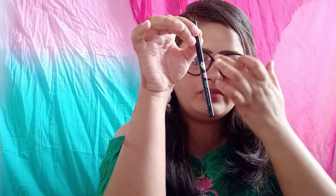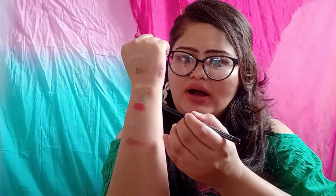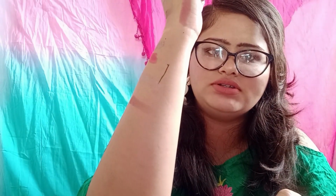And this is also by Nykaa. You can just purchase this. It's a really nice and affordable product, I think it is for 90 rupees. This is a really nice kajal, and it's really easy to apply. I'll just show you. See, it's really creamy, and you can just apply this. No smudging, but I don't know if it's waterproof or not, but it is really nice. This is really affordable, I think 99, sorry. So this is for that product.